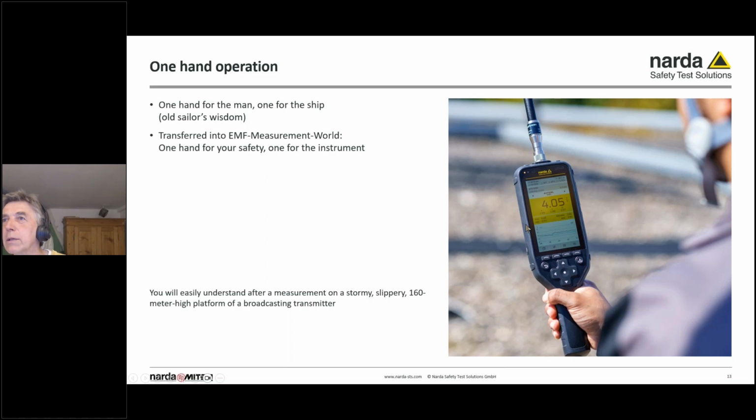I believe you can't see my mouse. The on and off switch is on the left hand side, so that you cannot switch it on and off without intention. Okay, so we said, like sailors know, one hand for the man, one hand for the ship. We can also say one hand for the instrument and one hand for your safety when you are standing on a tall, windy tower and you want to be sure that you take the elevator down, nothing else.